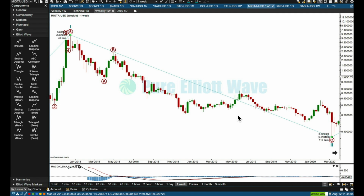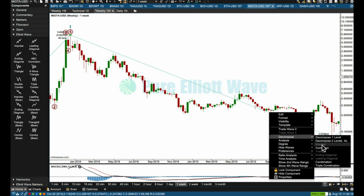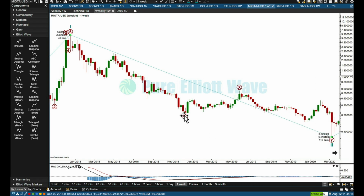Oh, I don't like that. No, I think we want to put A down here. But if I put B here, I think this, no, this is a double zigzag. It's not going to fit as a single zigzag very well at all. Let's pull in a double zigzag and see if this has a good fit. I think it is going to be pretty good.